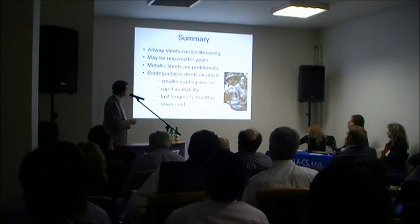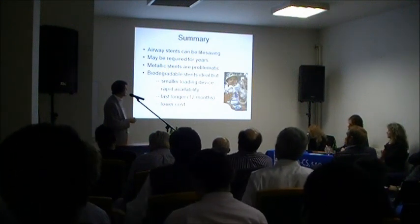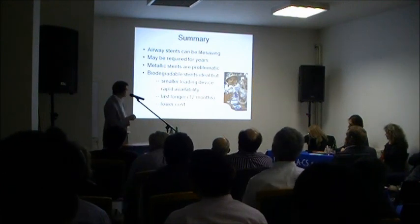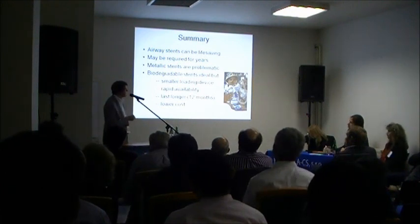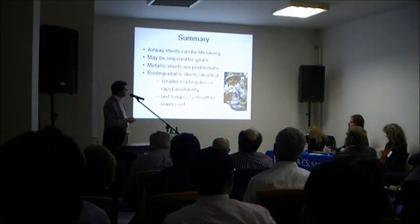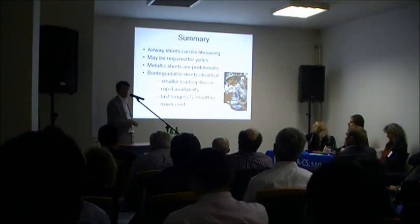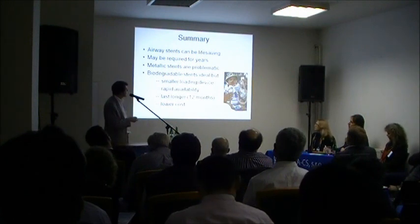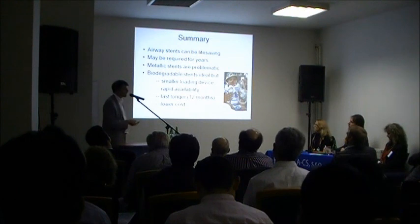So we're very happy with the biodegradable stents. The loading device, if it's smaller it's better, but it's not too much of a problem for us. I think the availability is an issue, because when we have an emergency we need the stents quickly. And ideally, if they could last 12 months or something like that, that we don't have to keep doing procedures regularly, that would be perfect. And obviously at a lower cost. They have changed the way we manage patients now. Thank you very much.